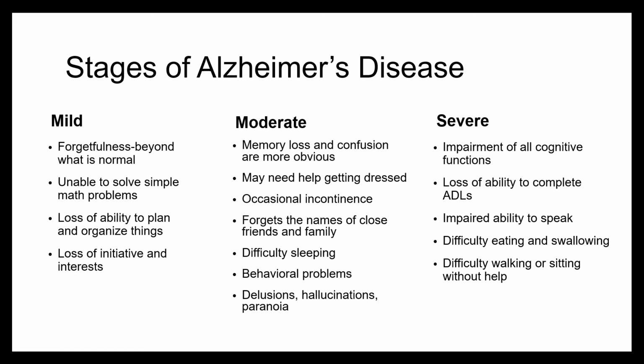In the severe stage of Alzheimer's disease, also known as the late stage, the dementia symptoms are going to be the most severe. At this point, the individual is going to lose the ability to respond to their environment. They'll lose the ability to carry on a conversation and eventually to control any of their movements. As their memory and cognitive skills continue to worsen, they will start to display significant personality changes, and they're going to need extensive assistance with their ADLs at this point.